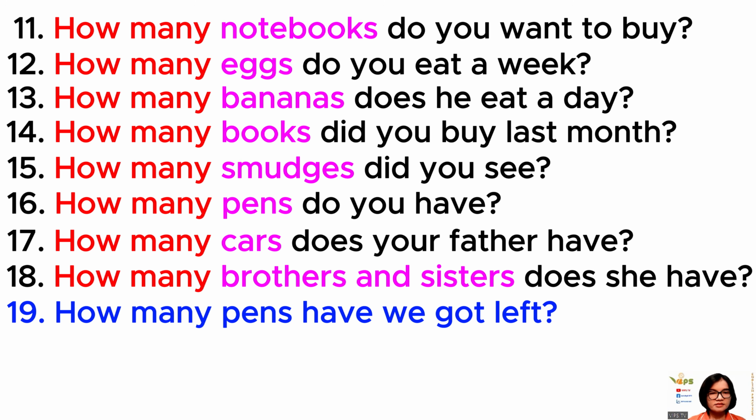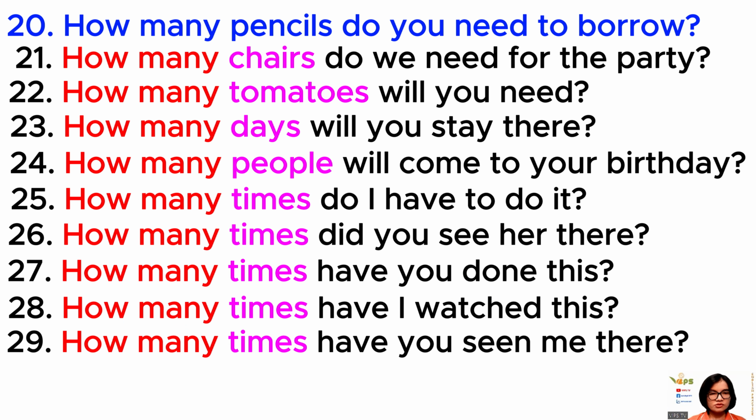How many pens have we got left? How many pencils do you need to borrow? How many chairs do we need for the party?